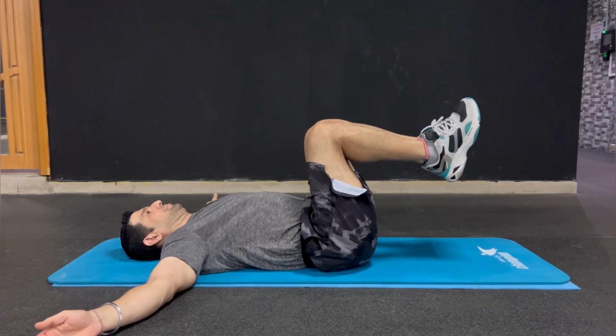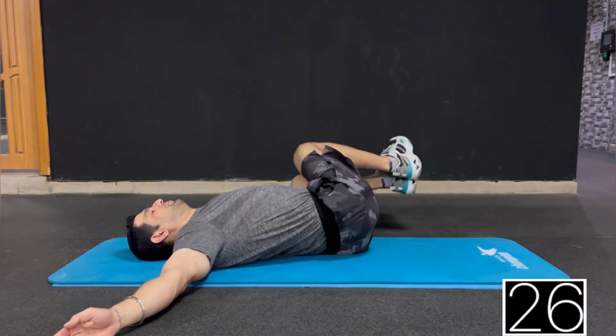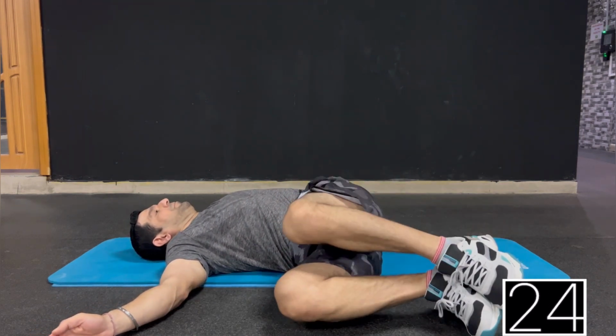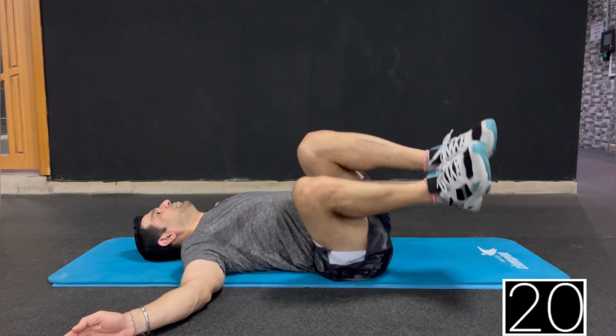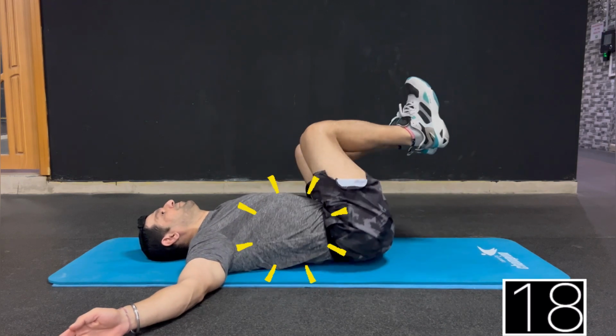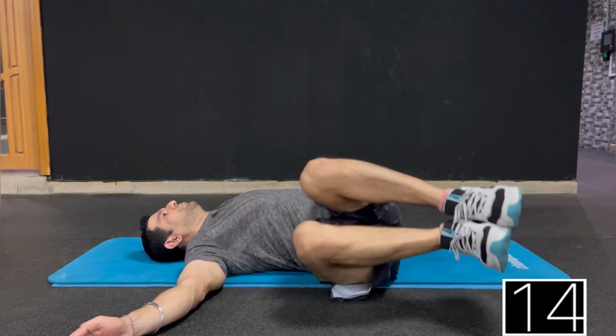Our sixth exercise might provide a bit of relaxation to your arms as you are lying on your back and performing the spinal twist with your legs. As shown in the video, keep your knees tucked in to engage your abdomen. Keeping your upper body on the ground will provide you a better movement and engagement of the muscle.